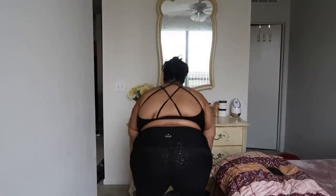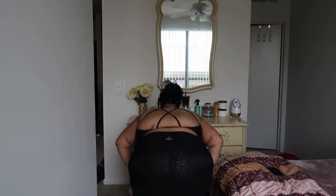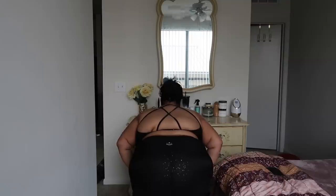Let's do the squat test. Can you see through? It's more of a bend test than a squat test, but this is what I've been wanting for so long. Like, this is beautiful to me. They have it in other colors, like a mauve and stuff, but this is just gorgeous. Like, do you see this? Look at that. I love it.